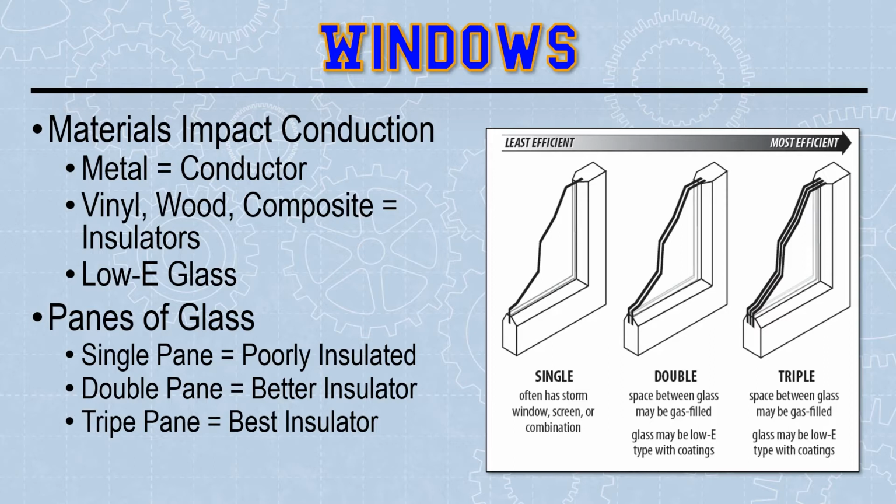If you ever feel air moving through the area around a window on a windy day, there may be small gaps in the window materials. Weather stripping and caulk can often be used to patch these gaps and seal that building envelope right up.